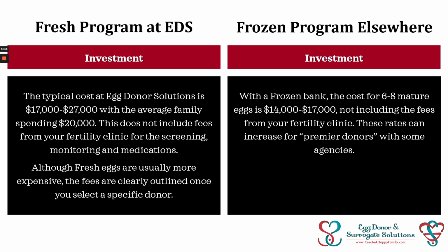At a frozen donor program elsewhere, with a frozen bank, the cost for 6 to 8 mature eggs is $14,000 to $17,000, not including the fees from your fertility clinic. These rates can increase for premier donors with some agencies.